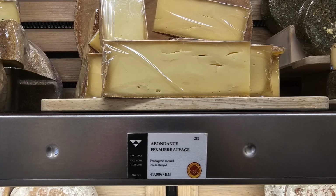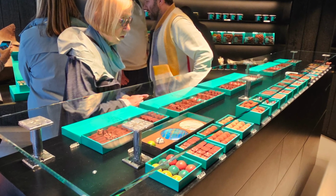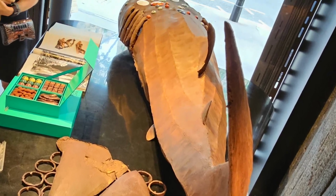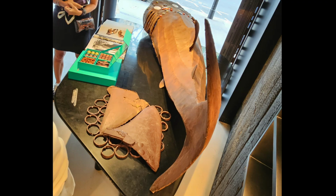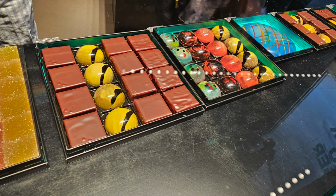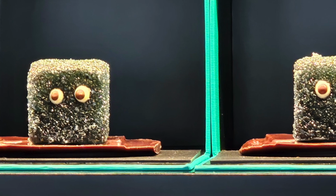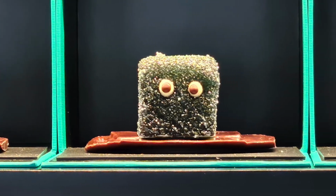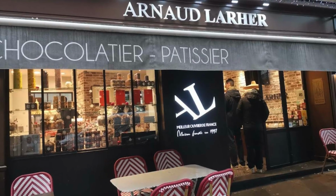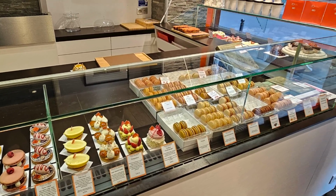From here, we went to a chocolate shop. There's a giant carved chocolate fish in the window. This guy was a chocolate artist. Made spectacular chocolates. And gummies. These represent a celebration of the 7 weeks of civil unrest in May 1968. Arnaud Larher. Once again, now we need dessert after those things.